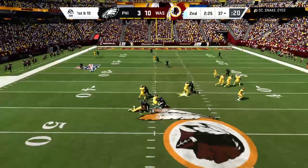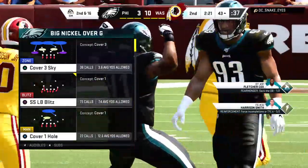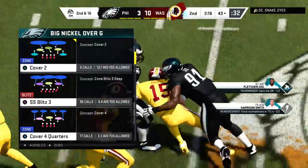Rodgers now to throw. Pressure comes, and down he goes. The Eagles get there for the sack. Give the sack to Fletcher Cox. 2 sacks last week, another one right here.